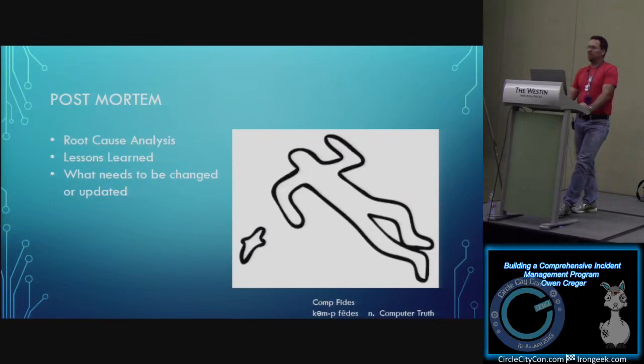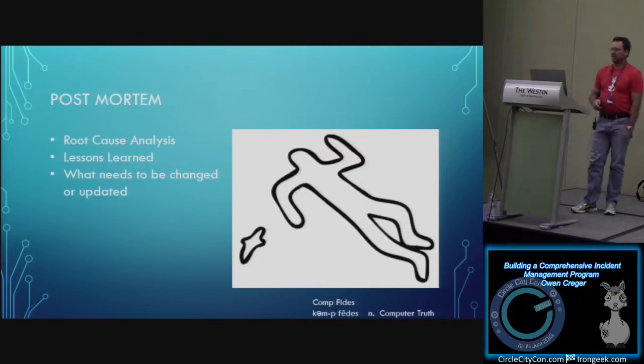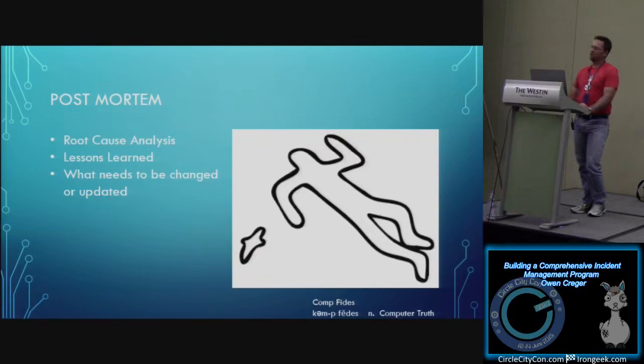Do we need to make changes to our policy? Do we need to make changes to our standard configurations? Are there any guidelines that we need to create? Is there any information that we should put back into our awareness program so that when we're bringing folks through it, they are now informed of some of the things that we've discovered?